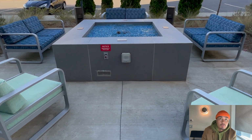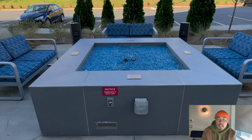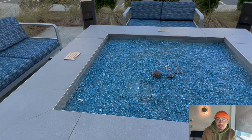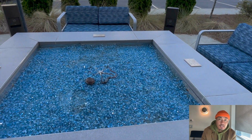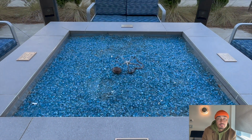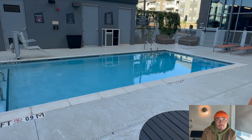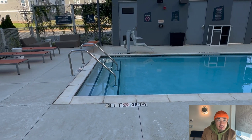Now, the check-in process was a breeze. Just asked for my identification. I gave him my passport and he gave me the key card. Easy, in less than 2 minutes. I was already in the room in less than 2 minutes. So the room is located on the ground floor, as you can see on the view that I have.